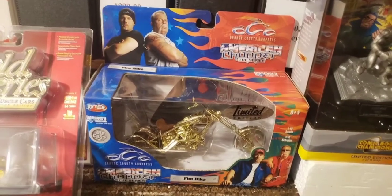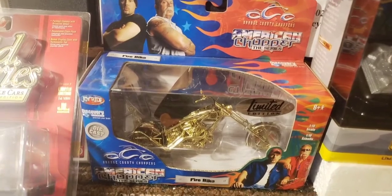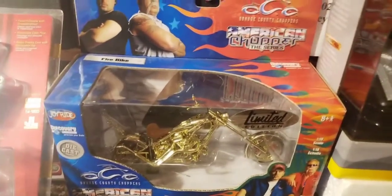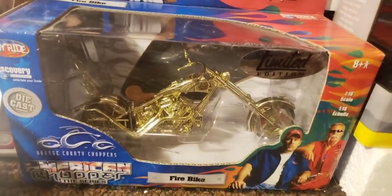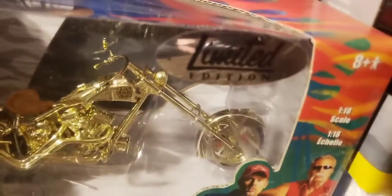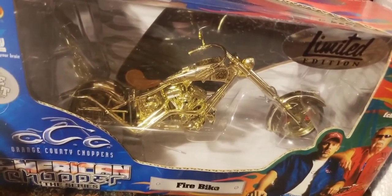A few more diecasts to show you down here at the floor level. This is an OCC American Shopper fire bike that you're seeing there. It was around this time in the late 2000s, maybe 2006 or 7 or 8, that the TV show Orange County Choppers became very popular on the Discovery Channel. And so Joyride made a series of bikes or motorcycles from the show. And this is actually a gold chrome limited edition, as you can see. The bikes that were in gold were considered the chase bikes.